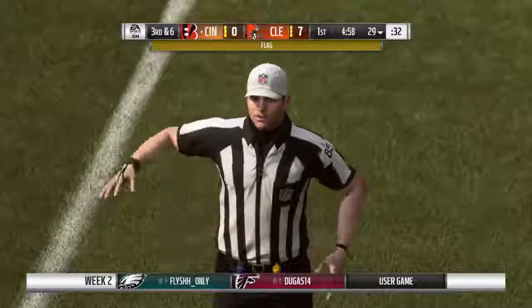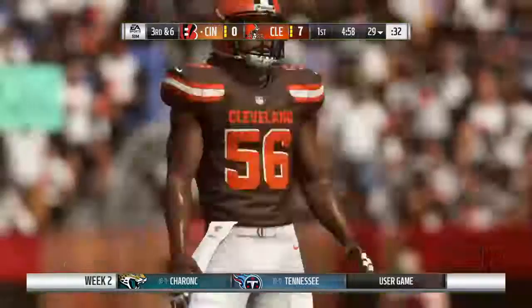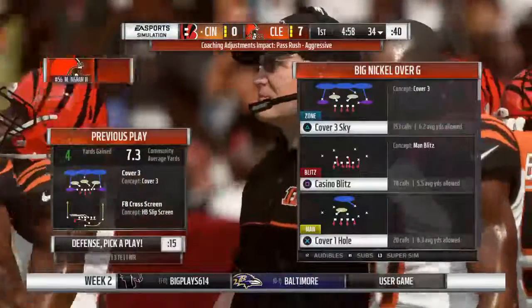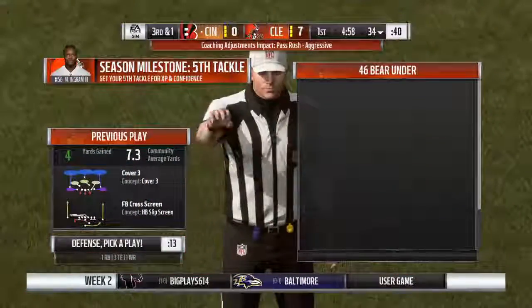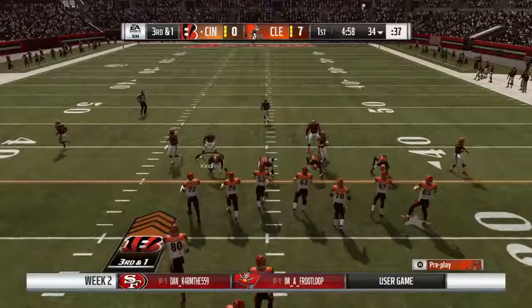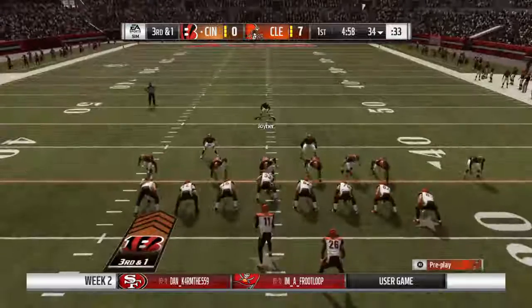Neutral zone infraction, defense. So a jump there defensively. And it's a killer. Watch the football. Don't move across the line of scrimmage until the ball moves. They only need a yard here. 3rd down and 1 after the penalty.